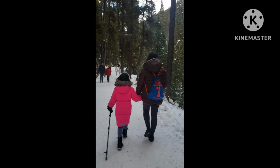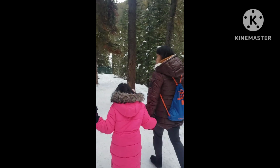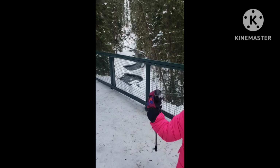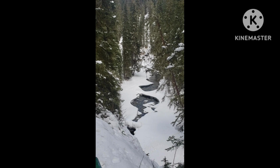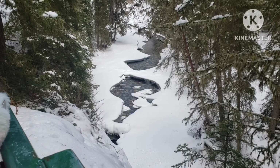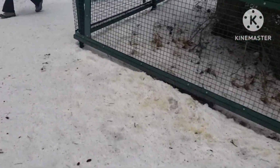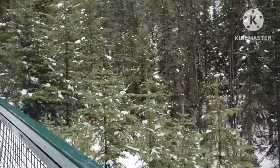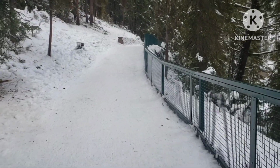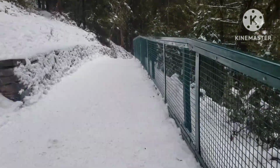Are you excited, Emma? Are you happy? Yeah. Winter hike. A bit of heights. No, it's not too high. We're on top of the world. Silly. Okay, let's go. Are we there yet? I told you 30 minutes. This is getting steep. No, it's not. Yes, it is.